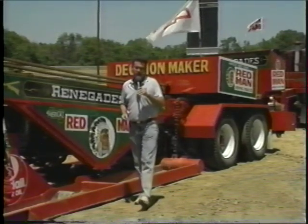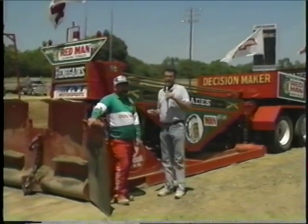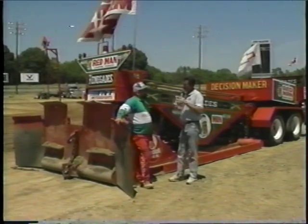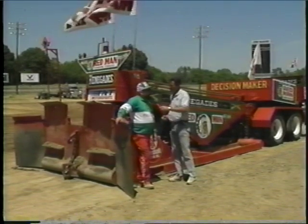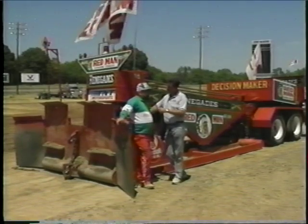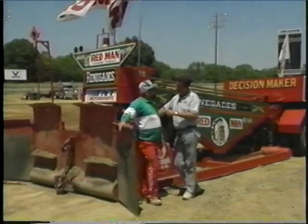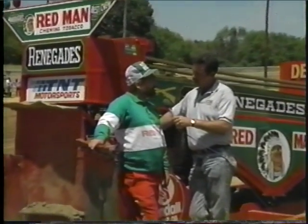Now, the gentleman responsible for operating this, Mr. Ron Hickson out of Pennsylvania. Ron, the decision-maker sled, how do you make the decision as to how much weight you're going to use for each of the classes that compete on the tour? Well, the weight's determined by the class, and I know just about what the vehicles in the class that I'm running, about roughly what weight it takes on different tracks. It varies a little, but not much.